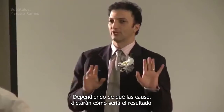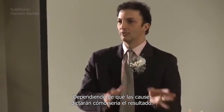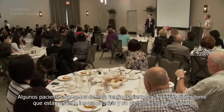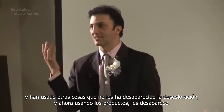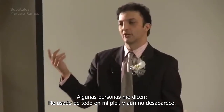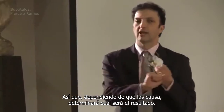So depending on what the cause is will dictate how the result will be. Some patients, like today, I've had people come up to me saying that they're using the product and their skin is getting better and they've used everything else and the discoloration is not going away. And now using the product it is going away. And some people tell me, I've used everything on my skin and still it doesn't go away. So depending on what the cause is will determine how the result is.